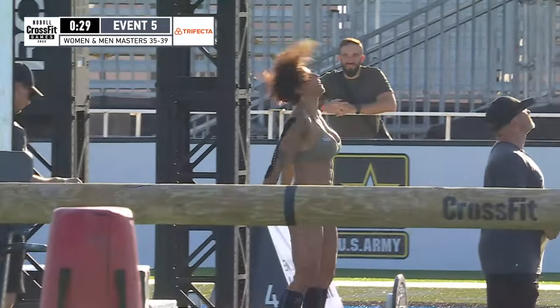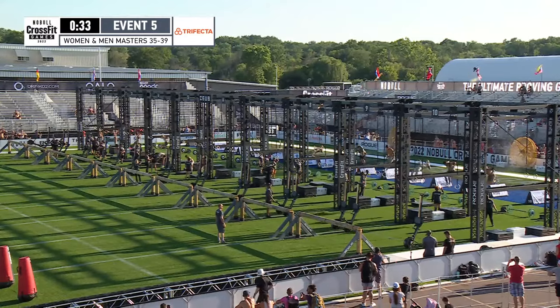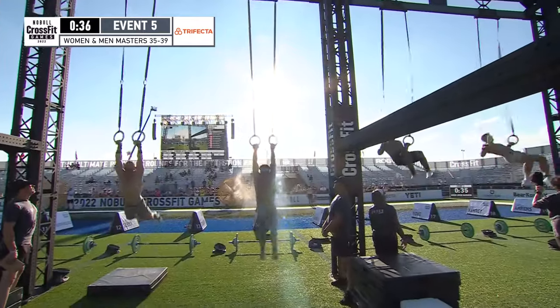We see a lot of times that when someone misses a ring muscle up, it's because the hands just don't stay close to the body. And they get up there, but they just can't hold on to it.